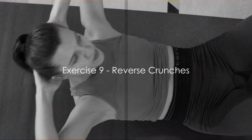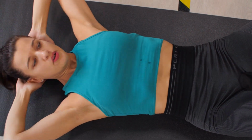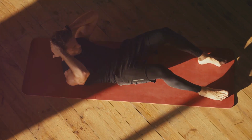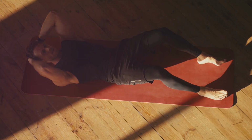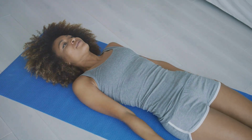Next up, reverse crunches. This exercise is a top-notch pick for targeting the lower abs. So, let's dive into how to do them. Start by lying flat on your back, arms at your sides, palms pressing into the floor. Your legs are in the air with knees bent, forming a 90-degree angle. This is your starting position.